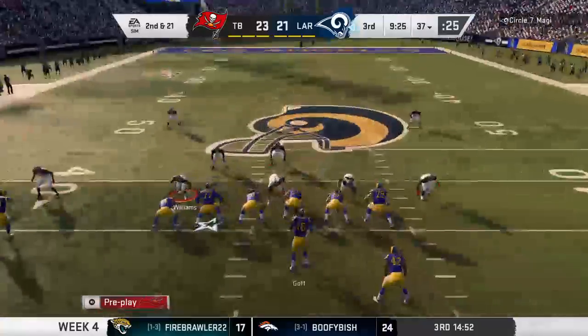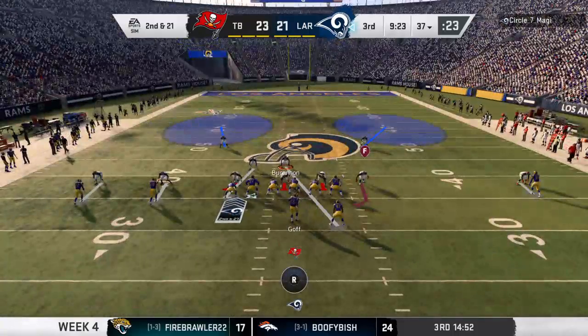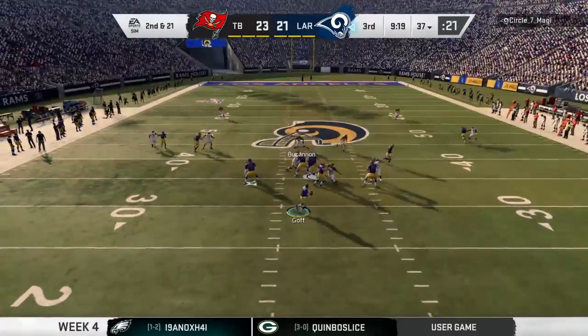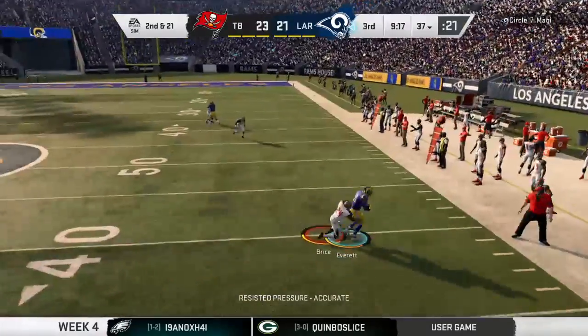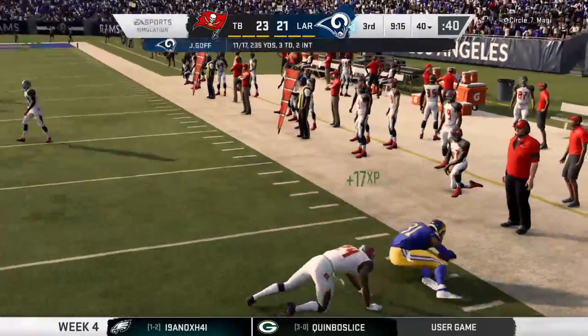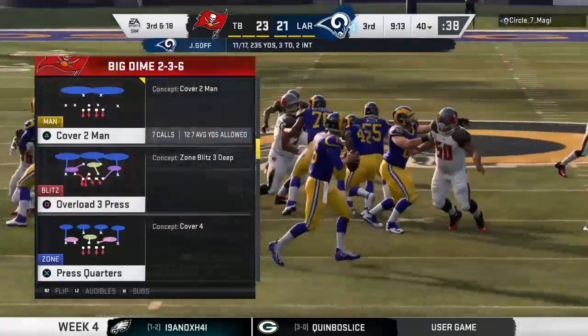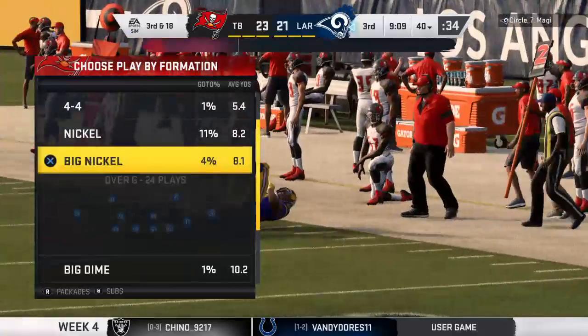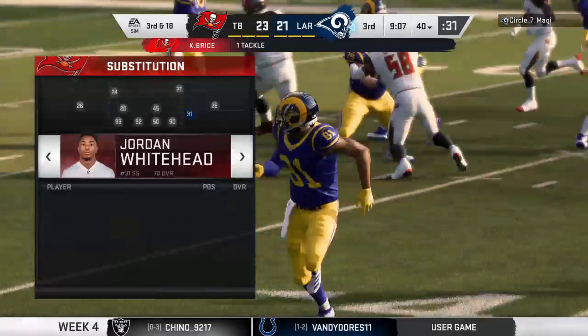Well, they're in some hot water now. After that sack, it's 2nd and 21. Here's Goff. Throw right side is into the hands of his tight end, Everett. And he's dropped right at the 40. Gain of 3. Only 3 yards on the catch. It's 3rd down.